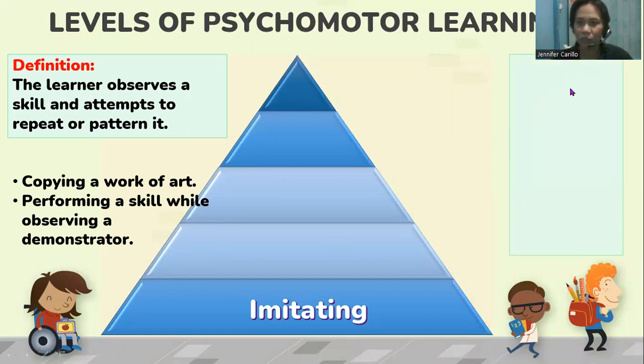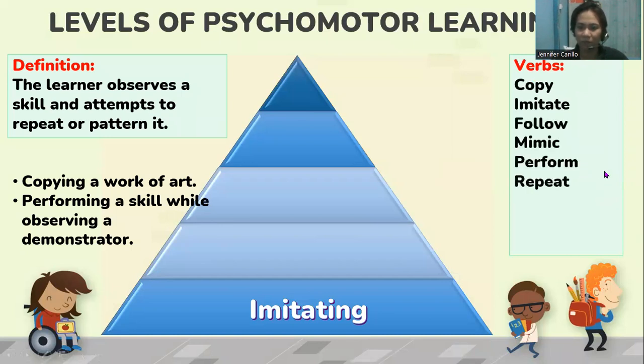So what are the verbs we can use to develop and assess this skill? We have copy, imitate, follow, mimic, perform, repeat, replicate, reproduce, and trace. I remember at my younger age, when I tried to learn to draw, I traced the image. In Bisaya, we call it paluta, right? Because we don't know how to draw yet. So we try to imitate objects, or at other times we copy the object. In dancing, we copy the dance move or the choreography.